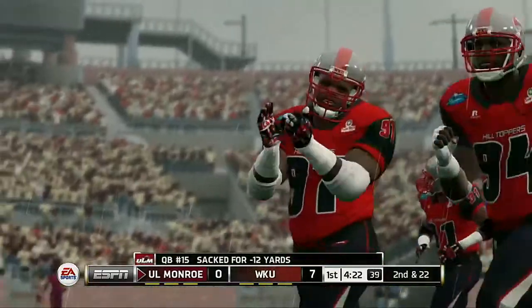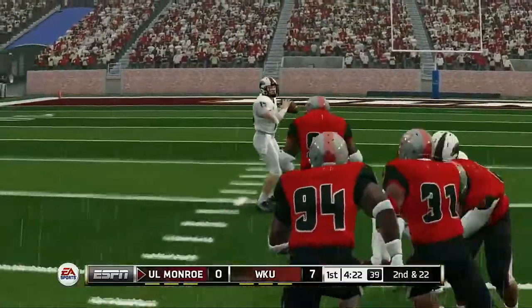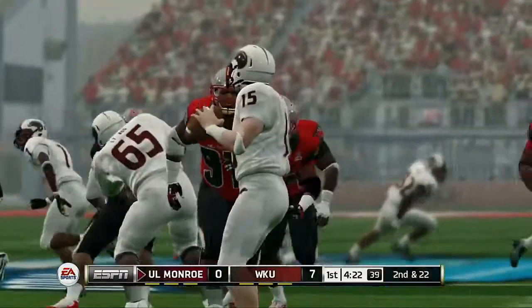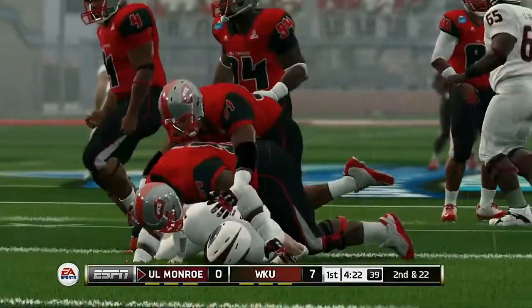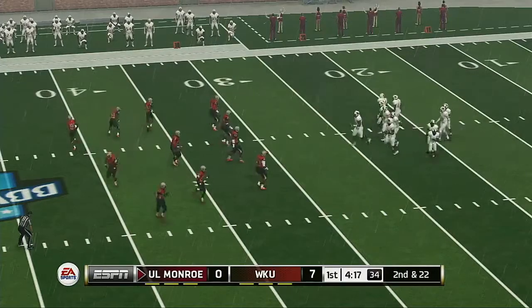He's going to be sacked for a loss. Oh, that is a big hit on the quarterback. That's one of those, as an offensive lineman, when the film study starts to come around, you're going to kind of sink in your chair and just hope they don't call you out, because you're going to get embarrassed on Monday on that one. They find themselves in a hole here after that sack. It's second and long.